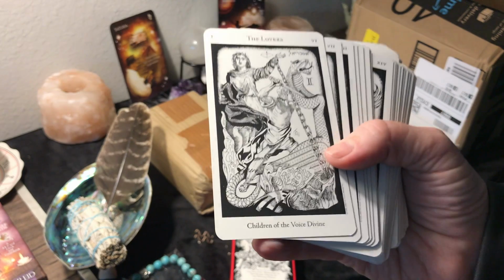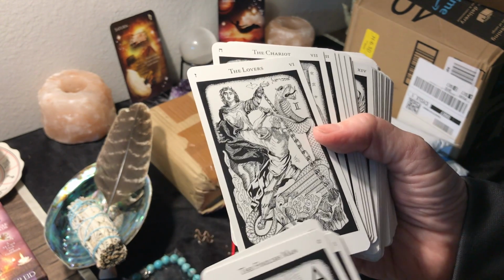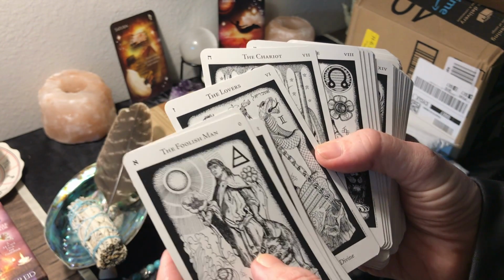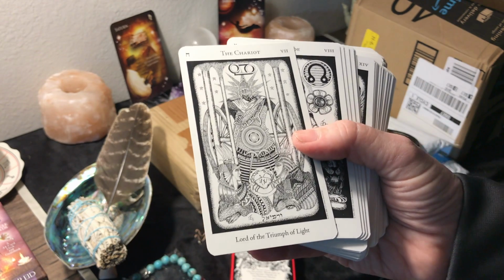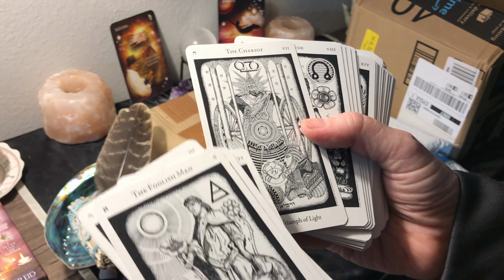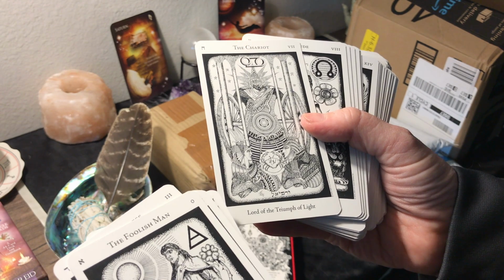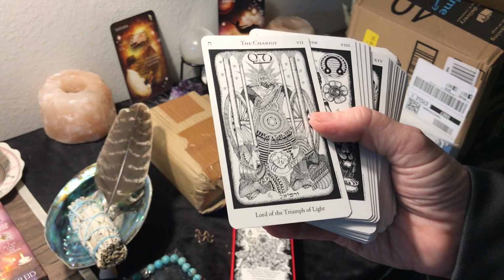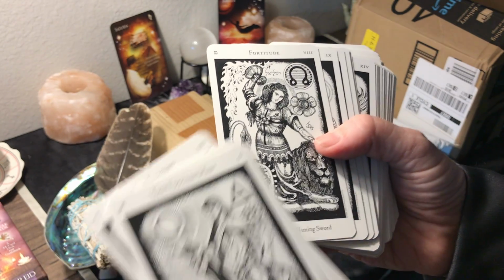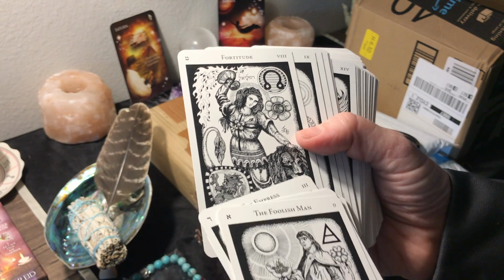Such an interesting Lovers, right? We've got the Serpent. Is that Cupid's arrow? Okay, we have the Lord of the Triumphant of Light, which is the Chariot. We have the symbol of Cancer. We have the Crab. Okay. We have Fortitude, or would be the Strength card normally, and it's in Leo. Got the Lions represented here.